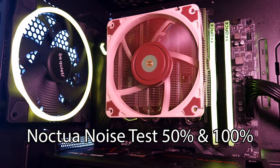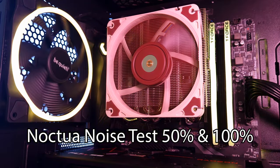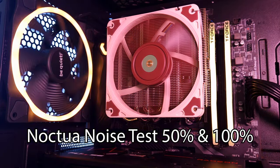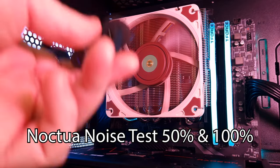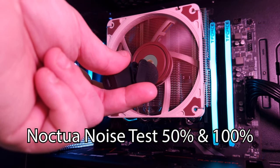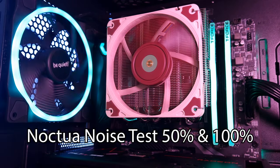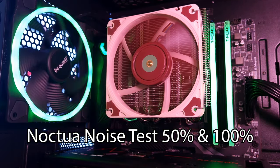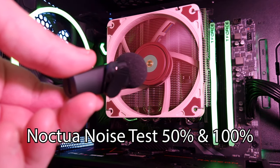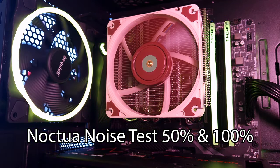Okay, so this is the noise test for the NH-L12Sx77 low profile CPU cooler from Noctua. This is at 50% fan speed. Barely noticeable. 100% fan speed. Now, yes, you can hear it, but it's not really bad.